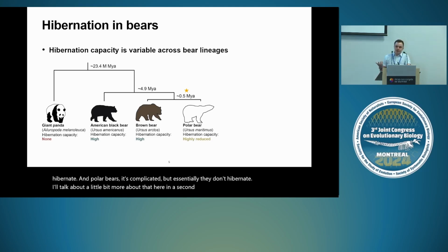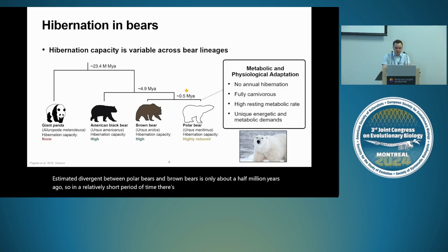But they're a particularly interesting case here because the estimated divergence between polar bears and brown bears is only about 500,000 years ago. So in a relatively short period of time, there's been a pretty substantial degree of metabolic and physiological specialization and adaptation in the polar bears in particular. Again, no real annual hibernation. They've shifted to a fully carnivorous diet. They have high resting metabolic rates compared to other bears. And they really experience unique metabolic and energetic demands associated with this Arctic marine lifestyle. So I'll come back to this a little bit later.